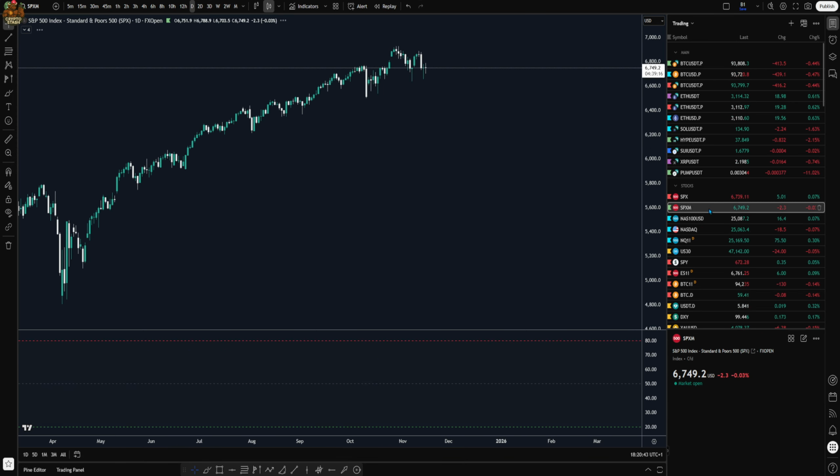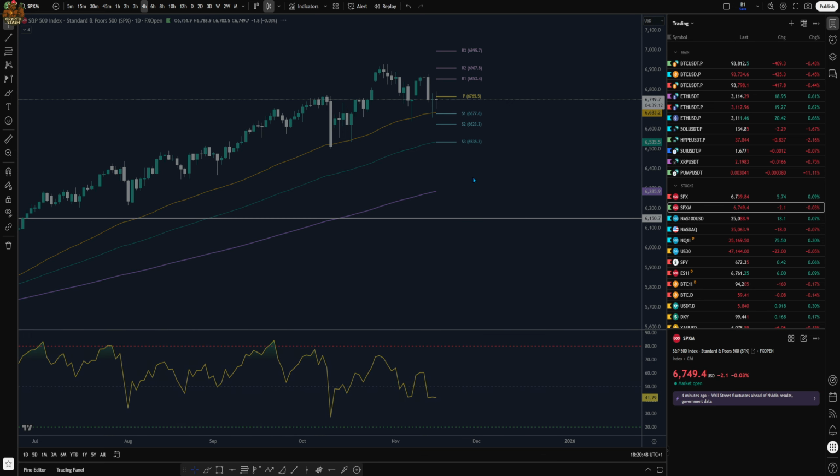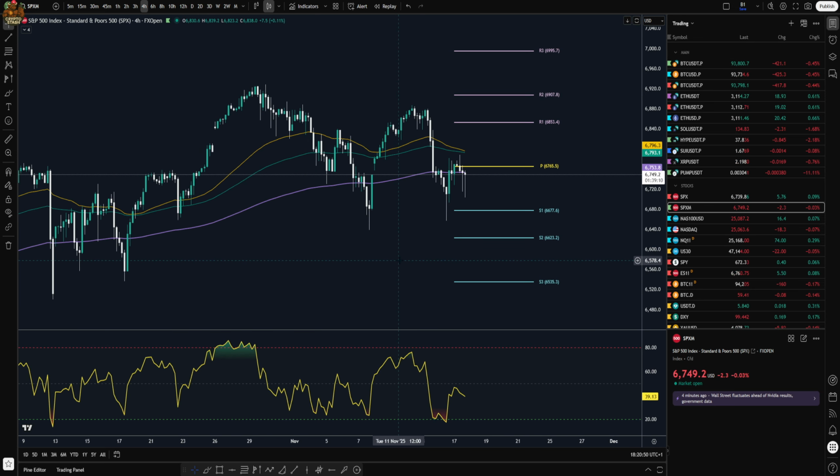Now I want to talk about the stock market for a little bit. You can see the stock market is doing well compared to crypto.